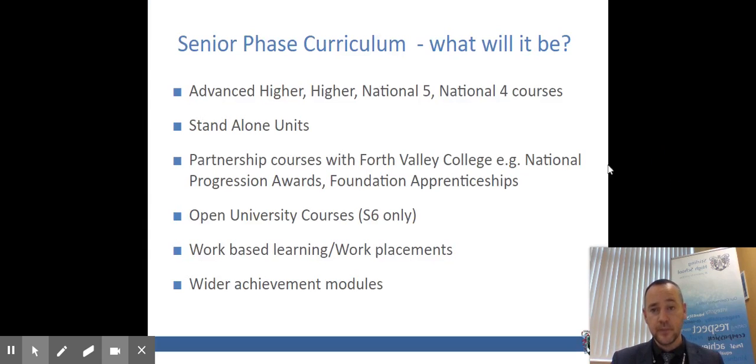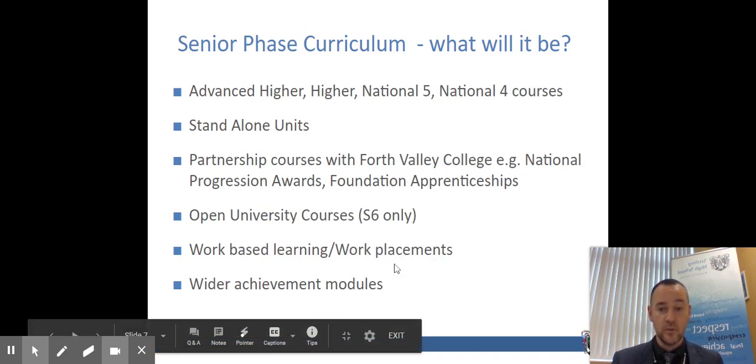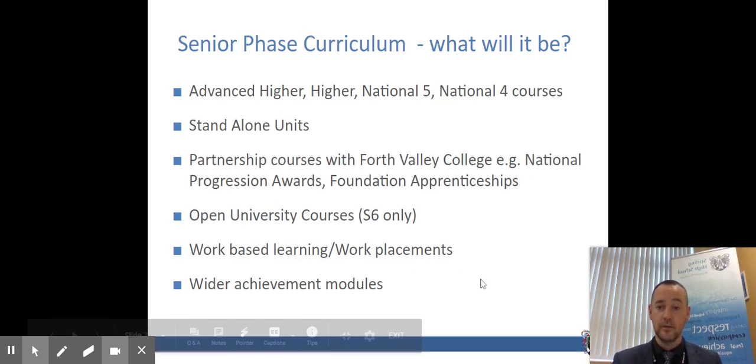So our senior phase curriculum includes the courses that we mentioned before, Advanced Higher, National 5 or National 4, but there are other options available. In some subjects we offer standalone units. We also work in partnership with Forth Valley College to offer MPAs and foundation apprenticeships. More information on those later. And for some of our S6 pupils, Open University courses, what's called the Young Applicants in Schools Scotland programme, allows them to take courses up to Advanced Higher level and to have a broader range of subjects than we're able to offer in school. There are various work-based learning and work placements, and we're flexible with our young people and try to create a programme of learning that will suit them.